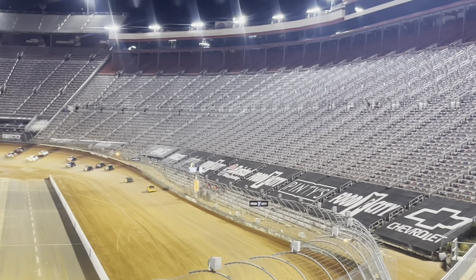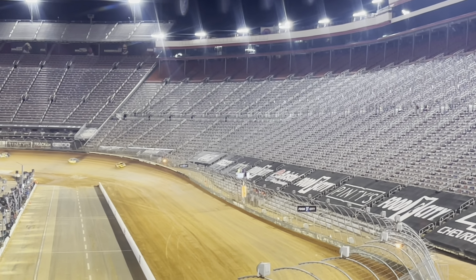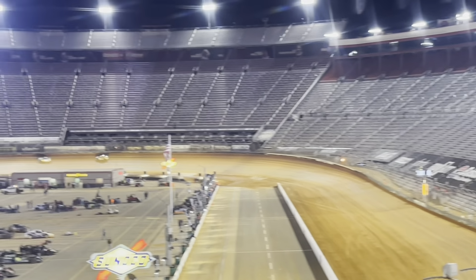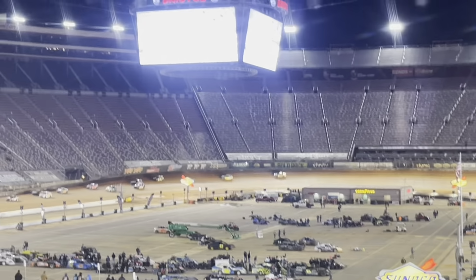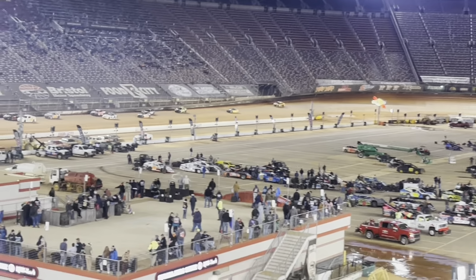A bunch of people with them, especially in the back gates. It was a promoter's dream for this class as well. But they always put on a show, two, three, four wide, whatever you want. These boys and girls got it. Wesley's got the flag in hand. Looks like he's going to show the one to go signal as they come under the stripe. Next time by, we'll go under the green.